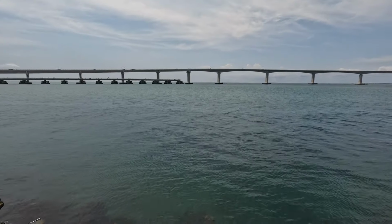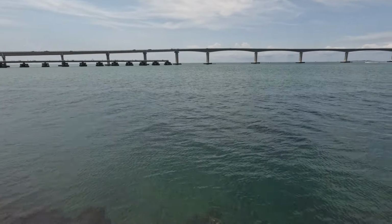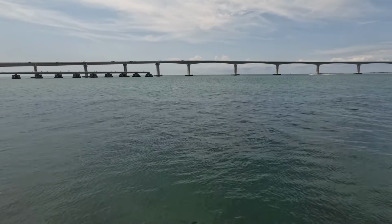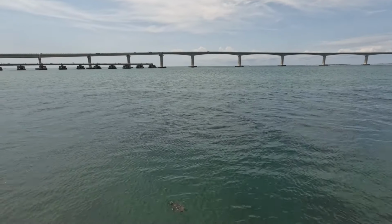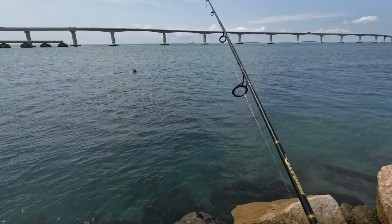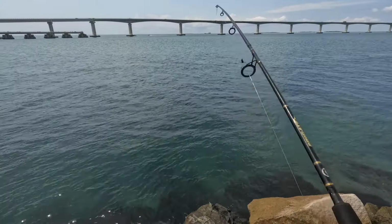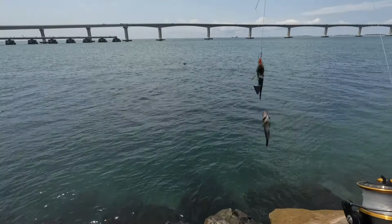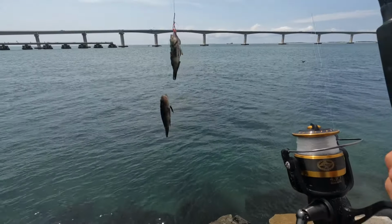All right, so you probably can't see him that well. We got a beautiful sea turtle. He's probably gonna come up for air here in a second. Boom, sea turtle. Really cool. Pretty sure I just got 2 fish for the price of 1. Oh yeah, doubled up. All right, that's great. So let's get these 2 black sea bass right out of here.